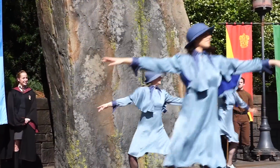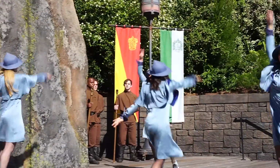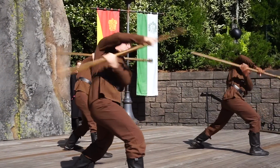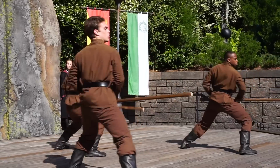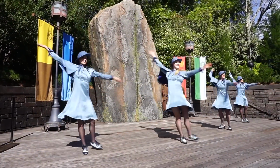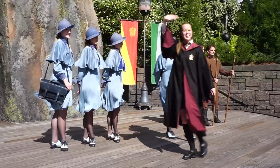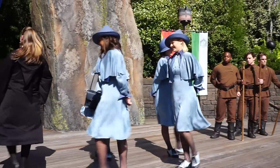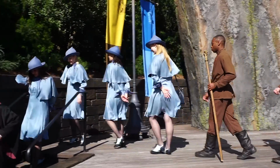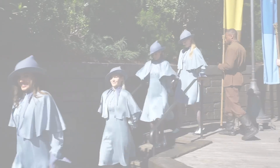There are of course the fluttering and elegant ladies from Beauxbatons Academy of Magic, and the more intimidating men from Durmstrang Institute. It's a fun little show that takes place several times a day on this stage. Exact times will vary based on the day you visit, but usually performances take place every hour from about 11 a.m. to 4 p.m., alternating performances with the Frog Choir.